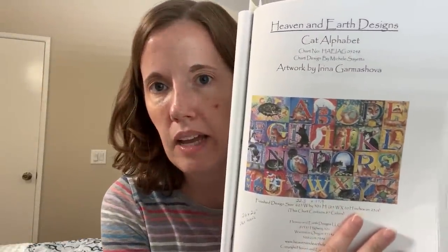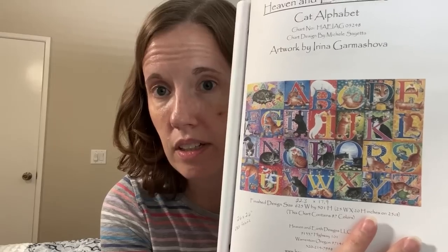Okay, next we have Cat Alphabet, which is a Heaven and Earth Designs. And this one's really fun. This artist also has some at Heaven and Earth Designs that are just the individual letters. I believe they are charted slightly bigger than the letter would be in this design, so it has a little bit more detail. But if you wanted to pick just one letter and do that, that's another option. Or they have this top block cut out all by itself. Those would probably be considered quick stitch versions. But I thought it was too cute. I'm doing all of it.